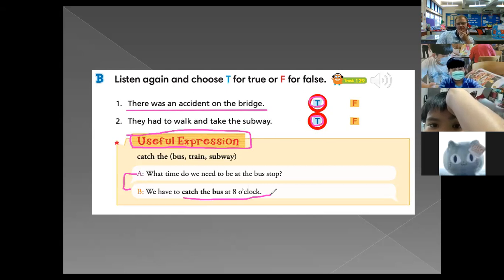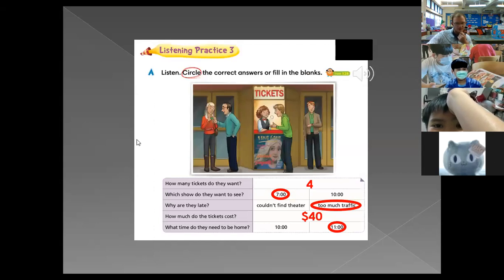Who can tell me? Where did they go after they took the subway? Can you remember? What were they doing? Let's go back one page and let's see. Let's clear off here. Let me ask the question again. Where did they go after they took the subway?